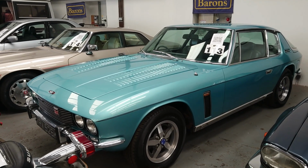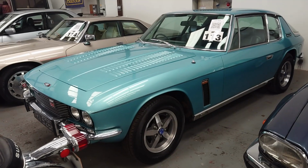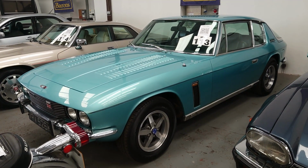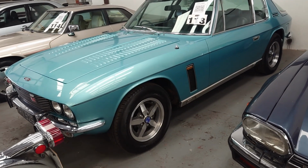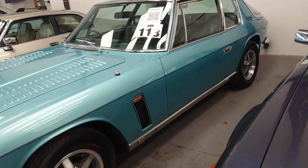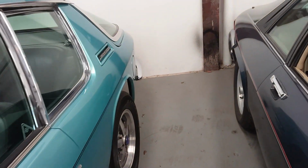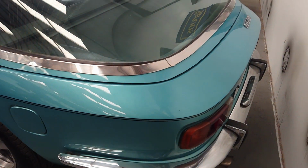Next one, lot number 113, a 1971 Jensen Interceptor Mark III, which makes it about the same age as the car that was used in the old ITC series The Protectors by Robert Vaughn, which I think was also a 71 but on a J. This is going to be off with no reserve. I have absolutely no idea why this hasn't sold yet. It's been here a long time. I think it's probably worth about £30,000 or more, this car. I don't know why it's not sold.